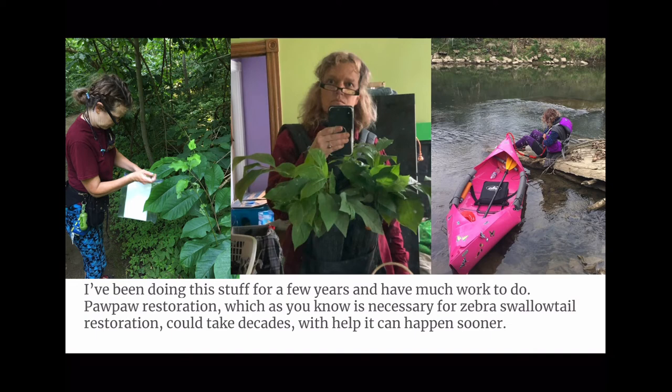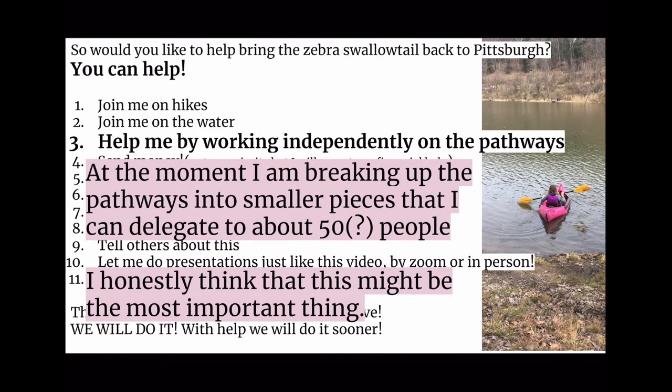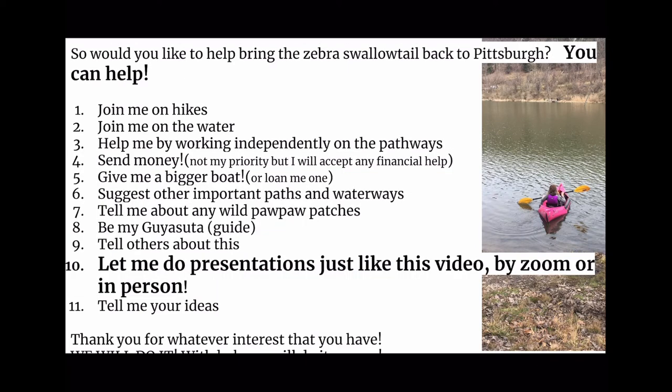We'll see. So I've got a laundry list of things that I'd like from you. Can you join me on hikes? Can you go kayaking with me? Can you work independently on the pathways, maybe? At the moment, I'm breaking up the pathways into smaller pieces that I can delegate to 50 people. I think this might be the most important thing that I can do, if I can get you guys to help.